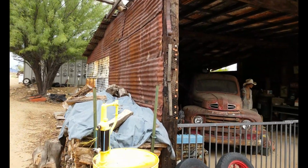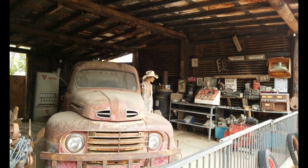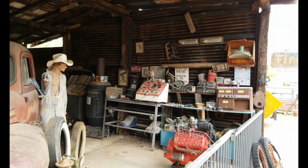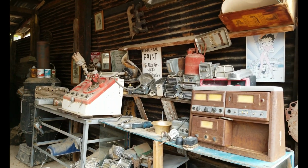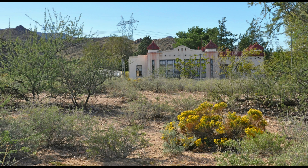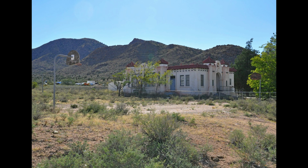Now the general store here in Hackberry actually is out on a newer alignment of 66. The original one was dirt and ran right into Hackberry, the town in general. We're not going to take the time to check that out today. We were in there a couple years ago when we last visited this area, so maybe I'll insert a couple photos. The school in Hackberry itself is pretty cool. I'll maybe, like I say, throw a couple photos in here of the old school and of Hackberry itself.